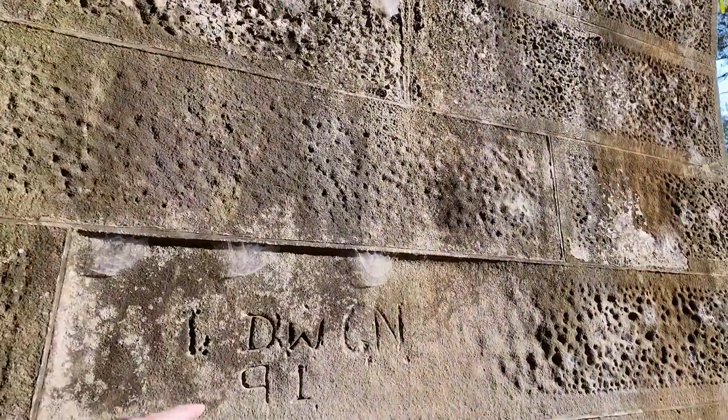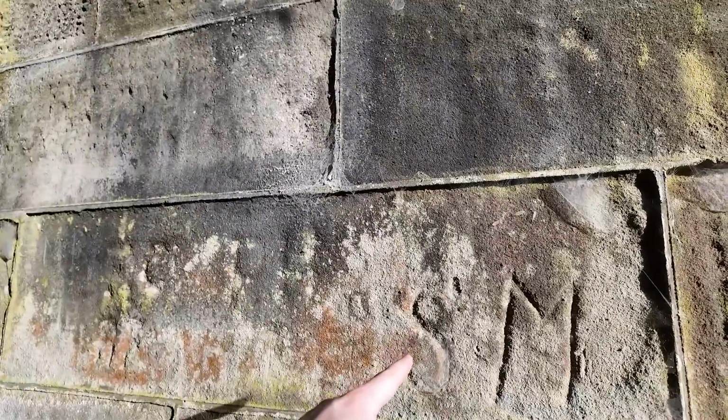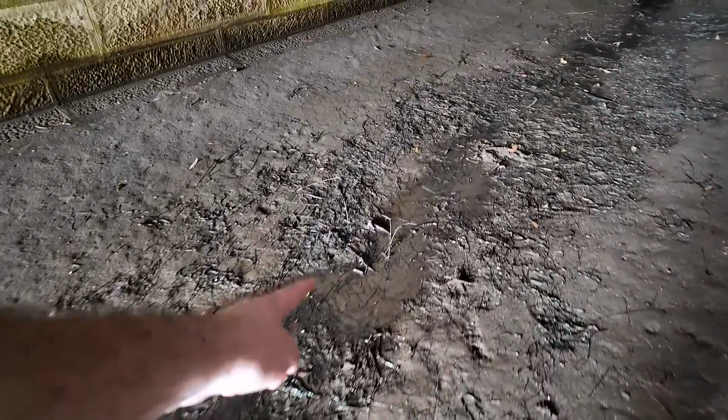There's a few carvings and a date. 91, SM. Be careful because there is a bunch of sand or mud on the bottom. Careful for spiders. I don't know what kind of spider that is, but he's big. Don't know if I can get him to move without him jumping on me.